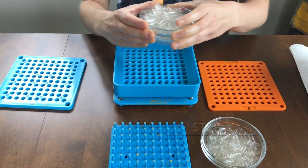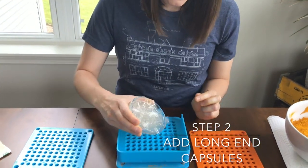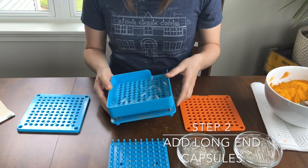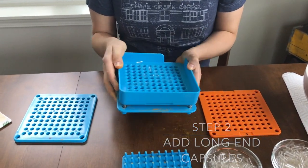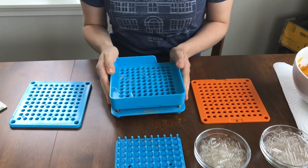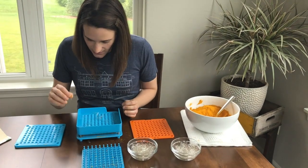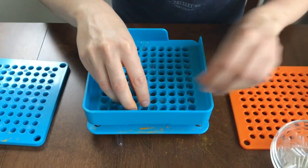The next thing that we're going to do is take the long end capsule and sprinkle it into this capsule maker here. Now this is definitely not a perfect process by any means, but it's something that can help simplify the process and make it go a little bit quicker. You'll have to rework some of these and pull some of them out and put them back in, but for the most part it's relatively easy. What I'm doing now is just filling in some of the gaps where the long capsules didn't make it in. I'm going to go ahead and take some of these out.